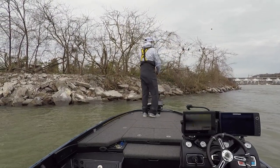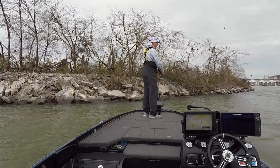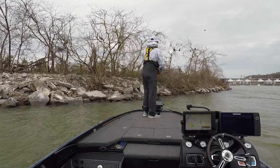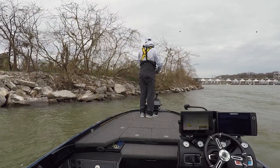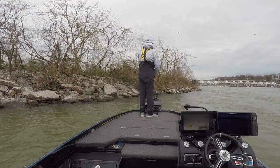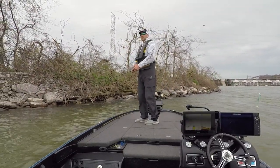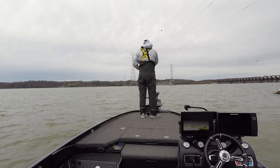So as we hinted, we've never been here before. So we're just going to go work some current breaks, areas that look like they should hold fish, cast a few swim baits around, and see what we can find. Now, I know that True Bass swim baits are the deal on the Tennessee River. For some reason, they work. I've been using those pretty much all week in these areas with this current. Smallmouth, largemouth, spotted bass, it doesn't matter. So we're just tossing around, hoping to get bit. Not really sure what we're doing.